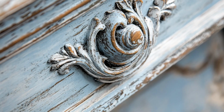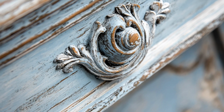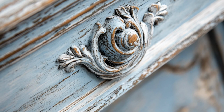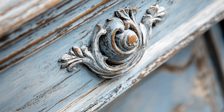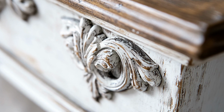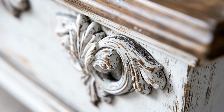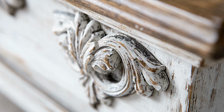For example, consider investing in a reclaimed wood table or a vintage armoire with chipped paint. These pieces have a story to tell, and they're perfect for adding character to any room. Distressed finishes give your home a lived-in charm, making it feel cozy and welcoming while still maintaining a sense of elegance.